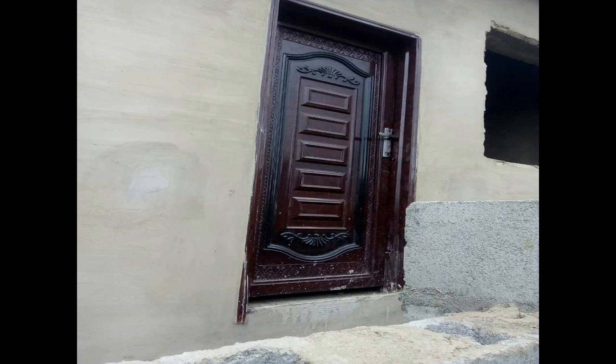So 55 millimeter is the door, okay? That's the same standard door, but you don't need to buy a wooden frame. The frame comes with the door, okay?